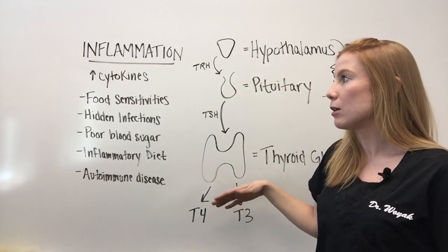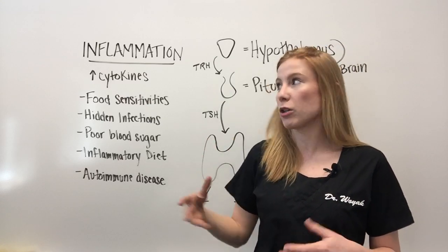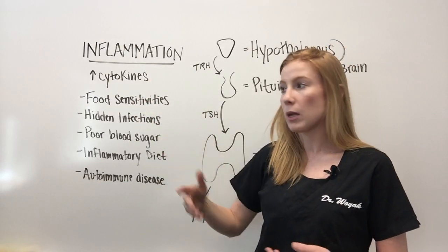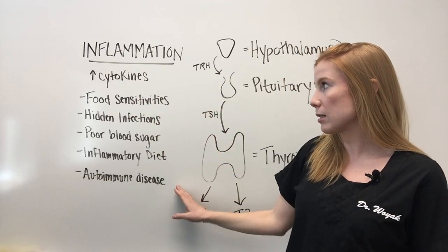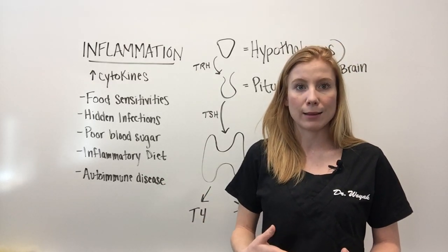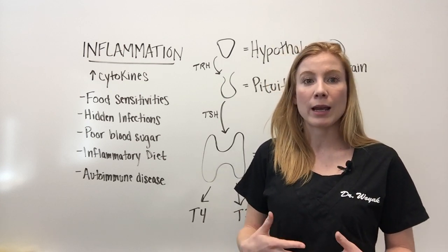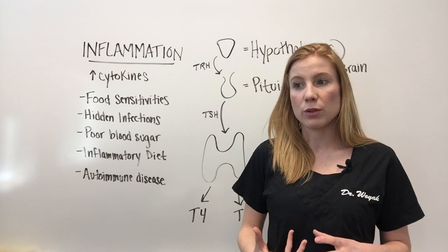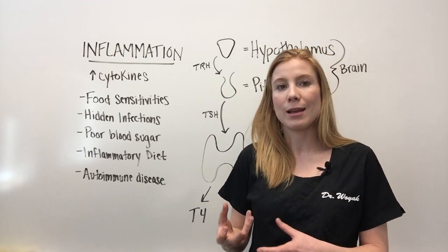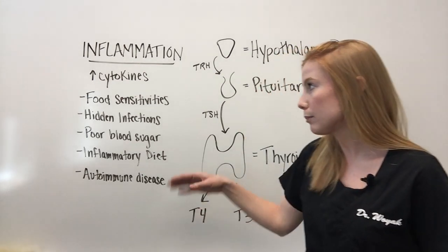this pathway. So a lot of people are wondering, why would I have a lot of inflammation or these cytokine markers? What would cause those to be increased? These are some of the most common reasons. Number one, food sensitivities. The food we're eating today is nothing like 30, 40, 50 years ago. It's genetically modified, it's hybridized. The structure of the foods is very difficult for our body to recognize as food, and instead it thinks it's a bug or virus or something and stimulates our immune system to attack it.